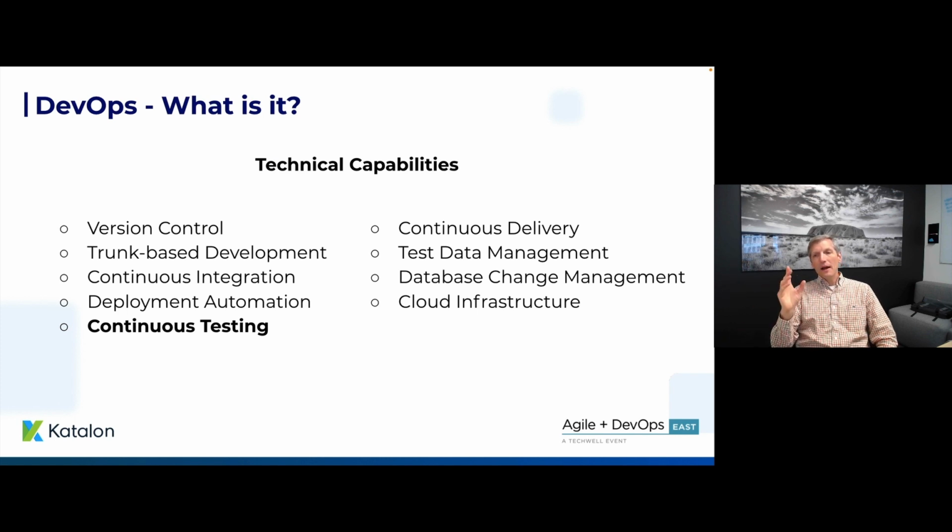As I said, I'm not going to delve into the philosophical, social topics of DevOps in an organization, but I will talk about some technical capabilities and some processes. And not surprisingly, the one that I'm going to pull out is continuous testing. You see it here in this list that I pulled from the DORA website of some key technical capabilities underlying a successful DevOps environment. In addition to continuous testing, I will probably touch on some other elements and how they interact. Things like continuous integration, continuous delivery, may even speak a little bit to test data management. But they all work together. But today's topic will be focused on continuous testing.